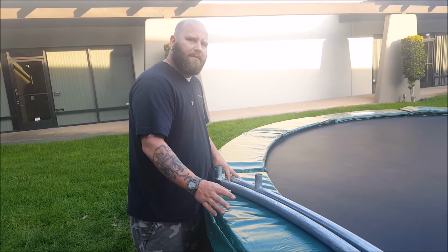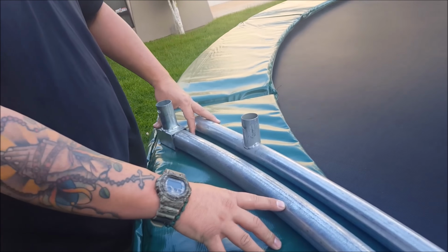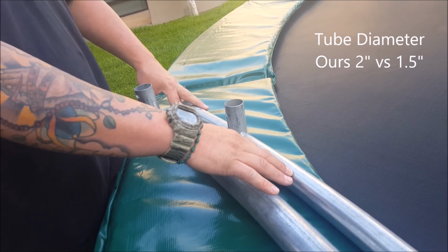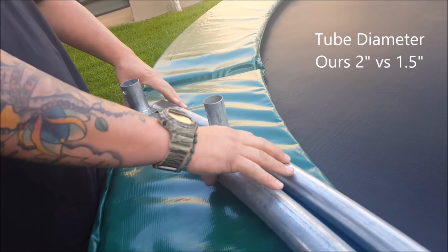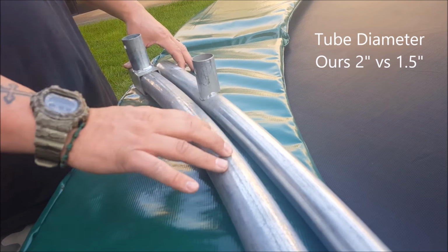So now let's compare. I'm going to show you two different frames. The first one would be the frame that you would purchase from us. The next one would be the frame that you would purchase from our competitor. This is about a $700 frame that you would purchase from them. Just as you can see, the diameters are very different in size. Again, the competitor versus ours.